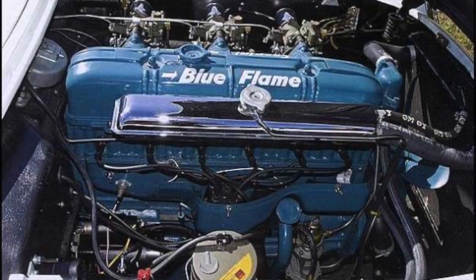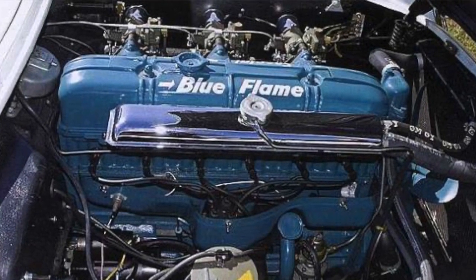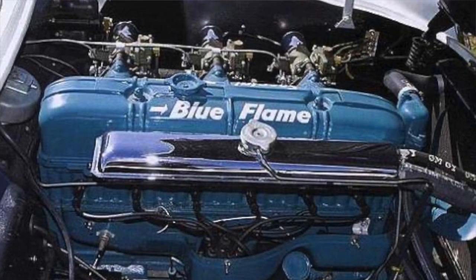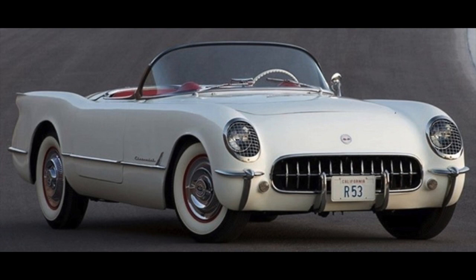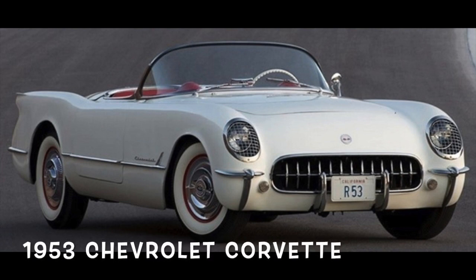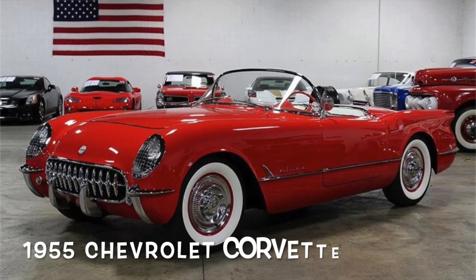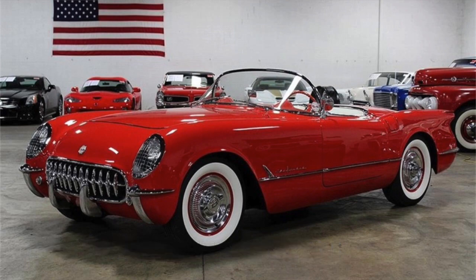Most, of course, just tried to put sports car bodies on their existing technology. Chevrolet, for example, took their standard straight six, beefed up the compression, added multiple carbs, a high-performance cam, dual exhaust, threw a fiberglass body over it with a two-speed automatic transmission, and it became the Corvette, which was almost a flop until they upgraded to a V8 and a manual transmission in 1955.